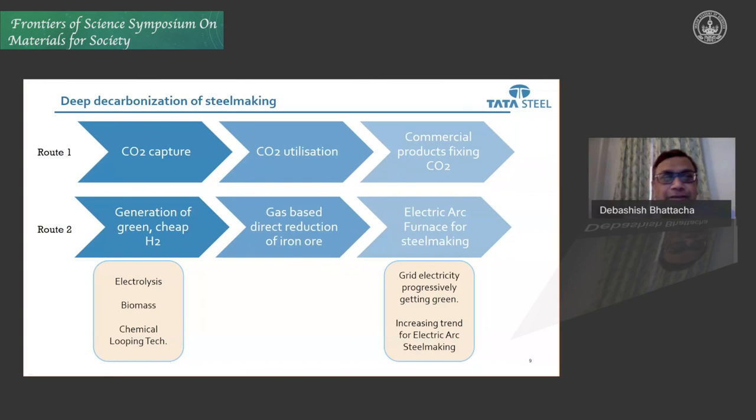Route two is to use hydrogen as the reductant. And of course, for that, you would need hydrogen that is green and hydrogen that is cheap. Today, you can produce hydrogen that is green in Europe, where you can choose to have a large part of your grid electricity made up of renewables, not in India. And the cost and the price of renewable electricity is coming down. But in India, you need to look beyond a green grid, so to speak. So electrolysis, although it is one solution for producing hydrogen, is not the full solution in India. We have to look at biomass. We have to look at chemical looping technologies for coming out with other sources of cheap green hydrogen.